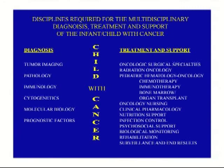And I want to bring this up because it puts into context what we're trying to do here in Ventura, trying to bring together the programs and the resources we have at our institution with the resources we're building here to really together make the kind of program that you need in order to properly take care of a child with cancer. And I think the key is a multidisciplinary approach to both diagnosis and treatment.